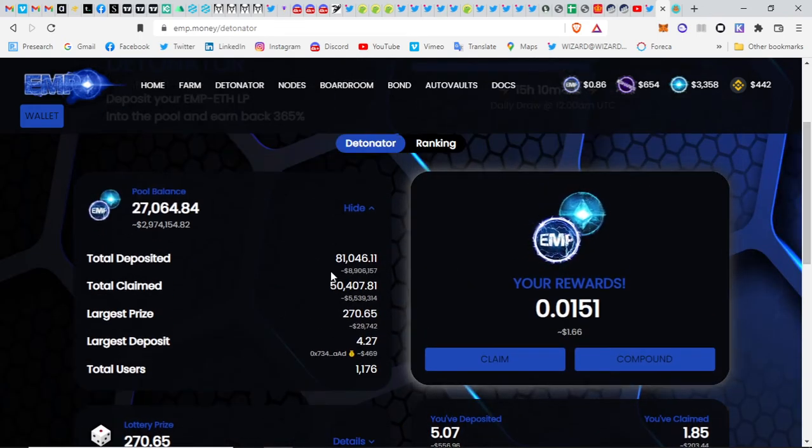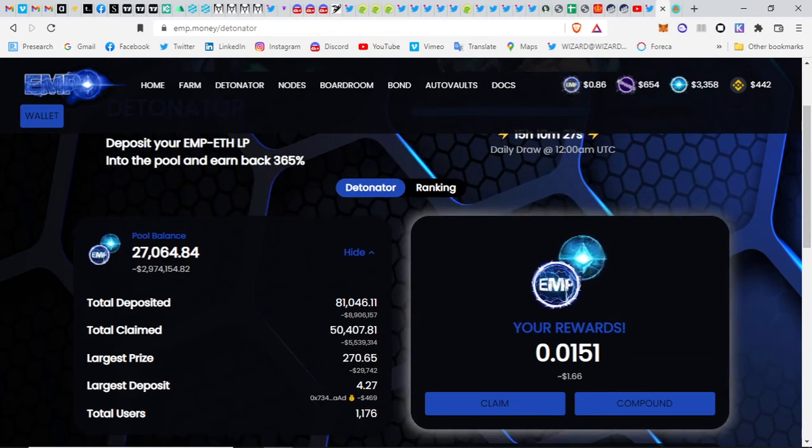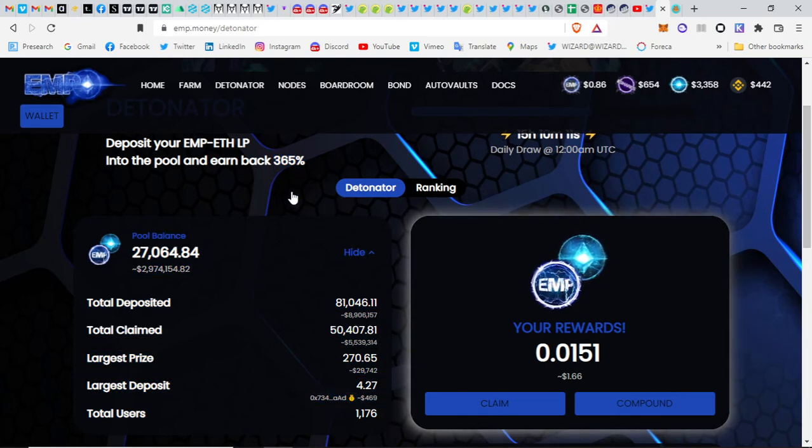And on this contract you earn about 1% per day. You earn until you have gotten 365% for your money. So it's not necessarily exactly 1% per day, but you will get this amount. So if you deposit $1,000, you will get 365% on that $1,000.